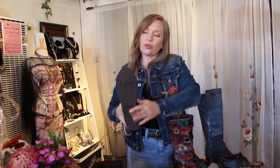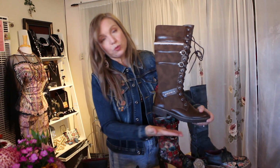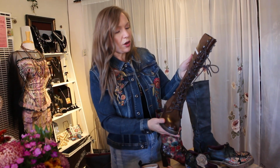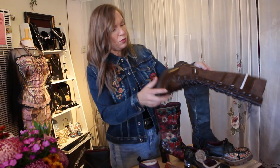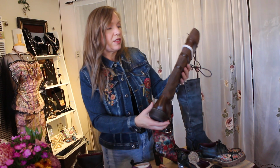So we've got a great grip on the bottom of this one, not a very high heel. So this one's a pretty nice flat profile. And this one is faux leather, ladies. It has a great look to it. Like, it looks more elevated than what it actually would be. Wish I could tell you a price, but I didn't write a price on this one.